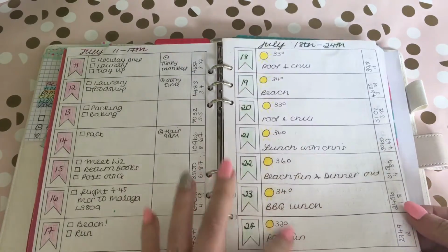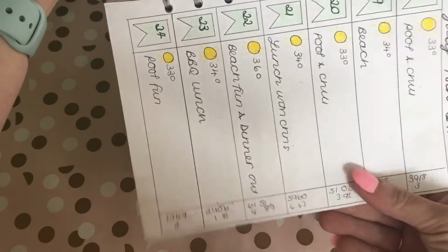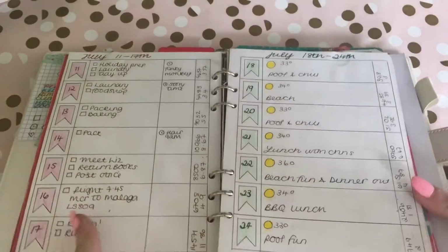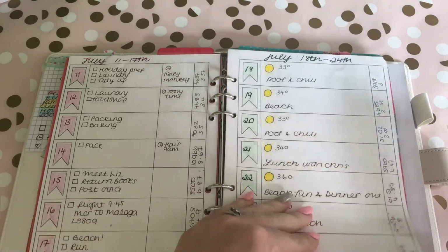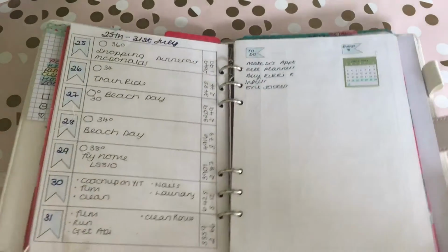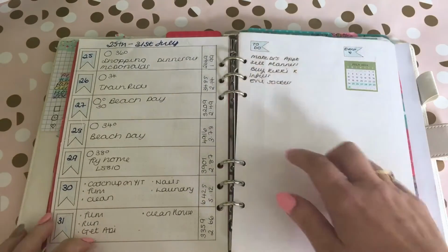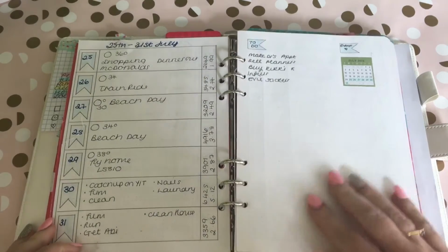So I just put down like the temperatures while we were away and what we'd done on the days, and then I also record the number of steps that I've done on that particular day. Look at that one there. Yes. So that is what I record on the weeklies when I was starting. Then this week was the week that we came back at the end of the week, so here I've got some to-dos, and then events and any other notes can go on this side.